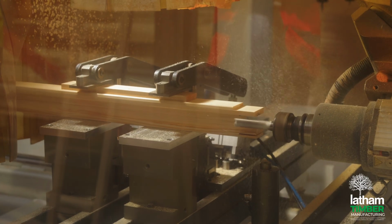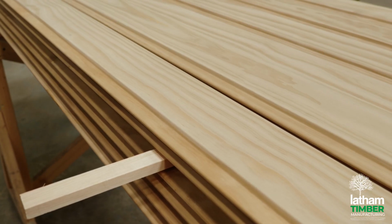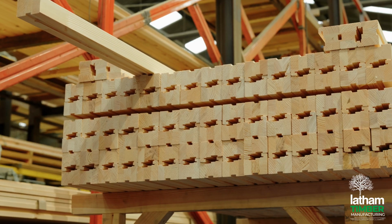Previously known as Dresser Mouldings, Latham Timber Manufacturing, or LTM for short, became part of the Latham Group in 2019 and is our centre for cladding, architectural mouldings and machined timber products.